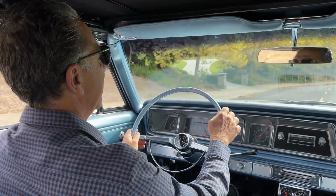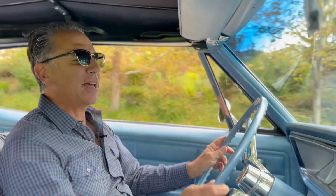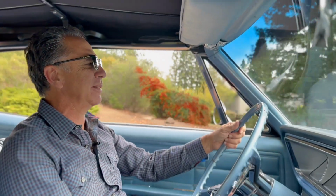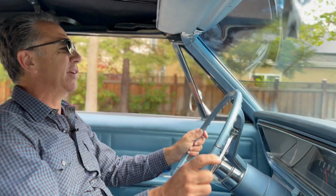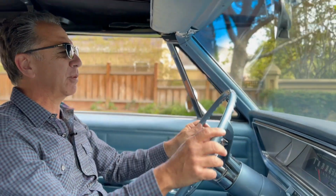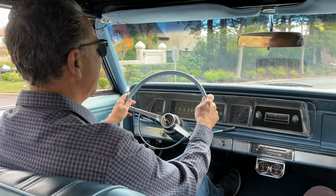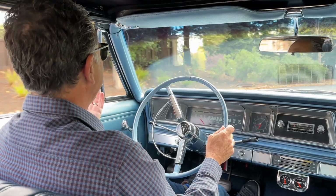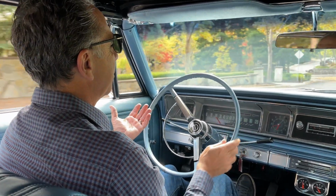My parents bought a new Impala convertible in 1969. They got an Impala convertible instead of a Chevelle convertible because they wanted to be able to put the family in it. Huge trunk. Easy to drive. My mom could drive it. My dad could drive it. He ordered the small block as well, and it was equipped kind of how this car is. Just no extra frills. But you really don't need it on an Impala. It's a great looking car. I mean, this is a very deluxe looking car, even in its most basic form.